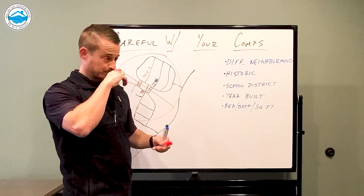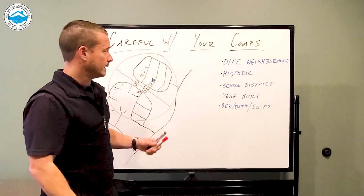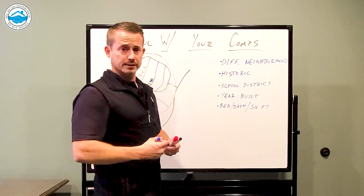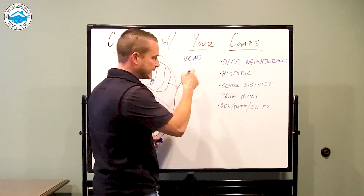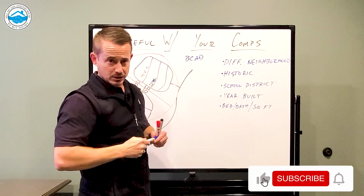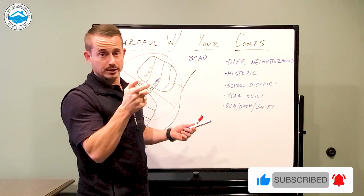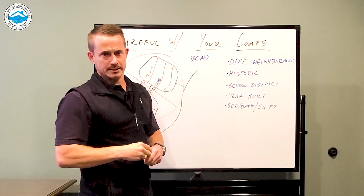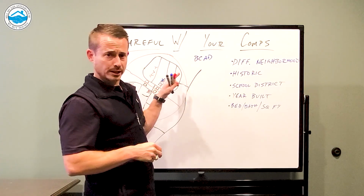A couple things you can do if you don't happen to know the neighborhoods like I knew this one. Lots of times you've got a county appraisal district, like we're in Bexar County here in San Antonio. So we have BCAD, Bexar County Appraisal District. You can type in the address on there and it'll say most of the time which neighborhood it belongs to. Other counties have something similar to that. A lot of them run off a very similar system. So lots of times you could look it up.